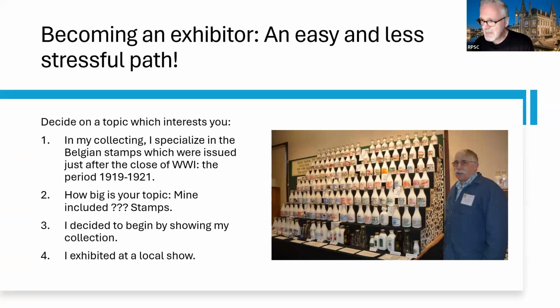How big is your topic? Mine included somewhere around 40 stamps, but with a lot of varieties. I decided that this was actually a manageable collection to put into an exhibit. So I created an exhibit of my Belgian stamps, and I put them in a local show, like this man has done.